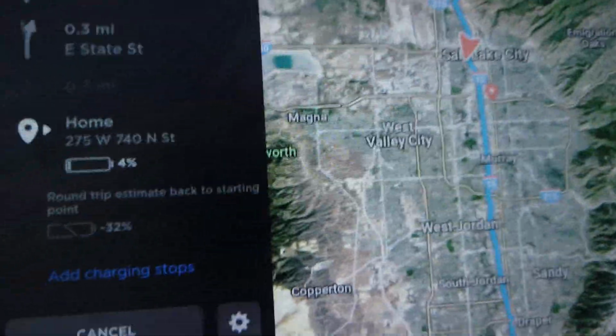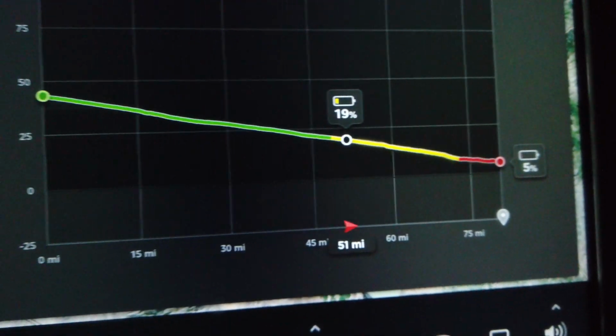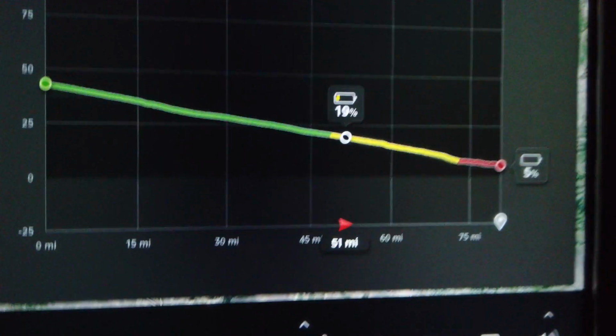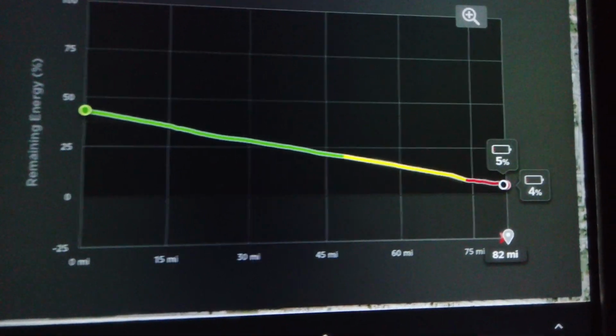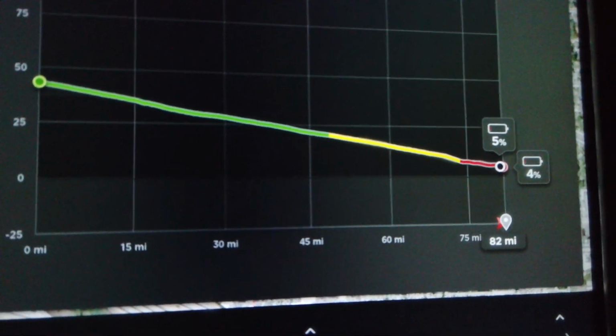We're approaching the Salt Lake City, Utah supercharger right there. You can see it's a little bumpy. And it turns out that we've driven economically enough that it's saying we can actually get home with 4% battery. So we're just gonna go for it. And we'll be able to save some time rather than having to stop at the supercharger for a couple of minutes. We're just about to arrive home in half a mile, and we're at 5% battery right now, but it is arriving with 4% battery.